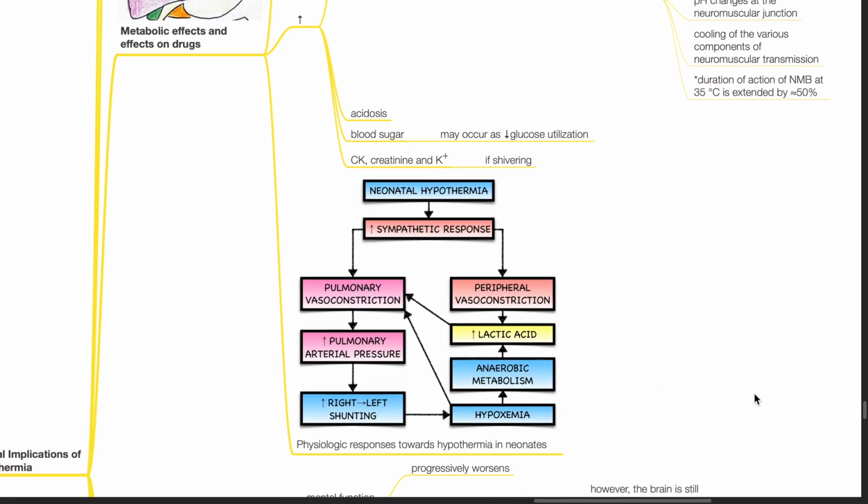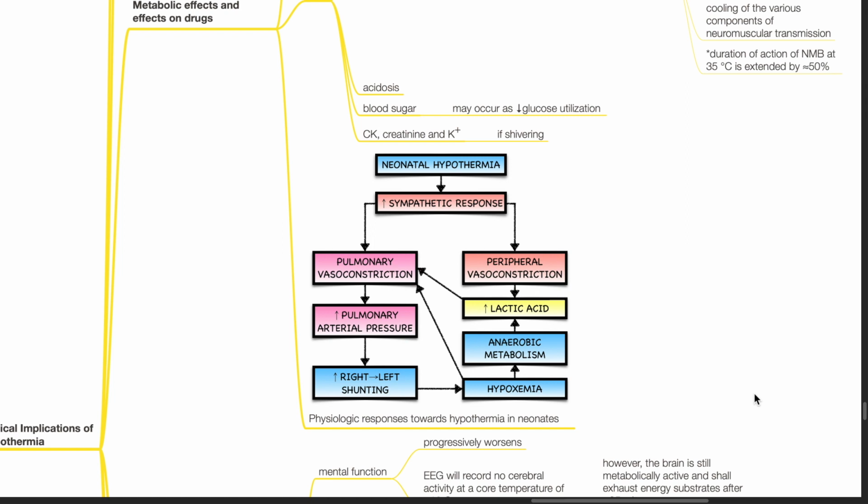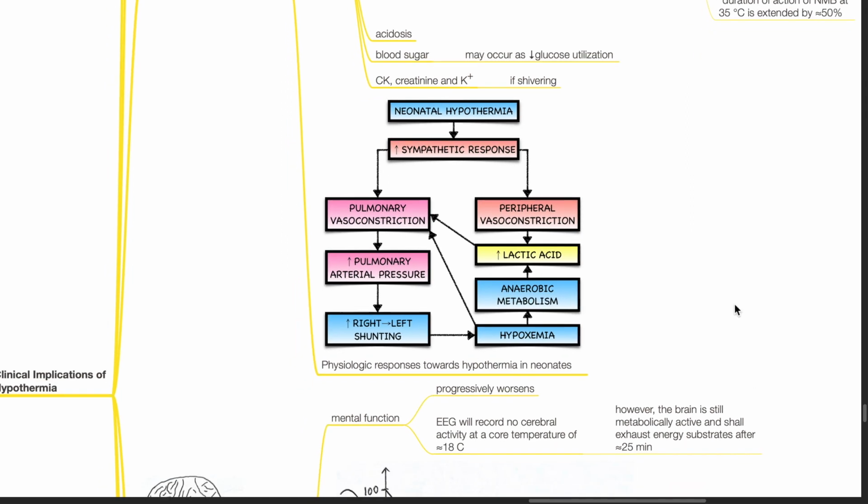Physiologic responses towards hypothermia in neonates. When neonatal hypothermia occurs, there is an increase in sympathetic response. This results in pulmonary vasoconstriction, increased pulmonary arterial pressure, increased right to left shunting, and hypoxemia, which worsens pulmonary vasoconstriction. Hypoxemia increases anaerobic metabolism and results in increased lactic acid. Increased sympathetic response also increases peripheral vasoconstriction, and this increases lactic acid production. Increased lactic acid production exacerbates pulmonary vasoconstriction.